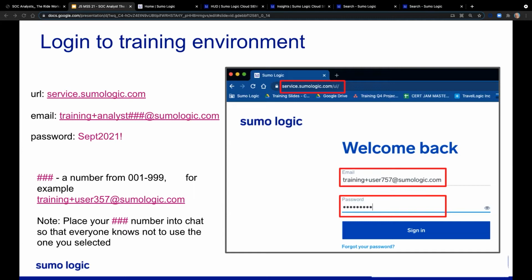I'm going to use 565 for mine because I was born in May in 1965, so I just use that one. It's easy for me to remember in my old age. The password, now this is going to change. At the end of the month, we're going to get a new password set up.